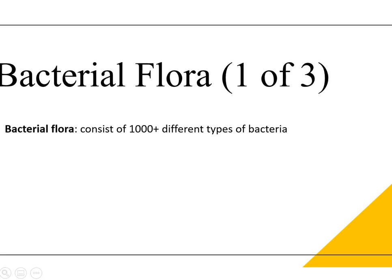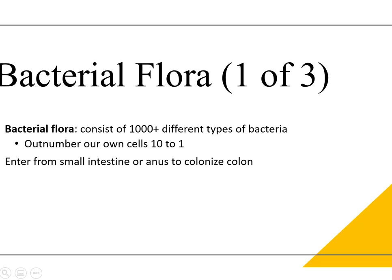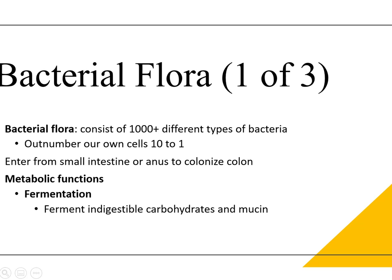So the bacterial flora of the colon usually is made up of more than 1,000 different types of bacteria. These bacteria outnumber our own cells 10 to 1. Wonderful. They enter from the small intestine or the anus to colonize the colon. The function would be for fermenting the fecal matter, okay, the undigested carbohydrates and mucin, and releasing very irritating acids and gas, about 500 ml a day.